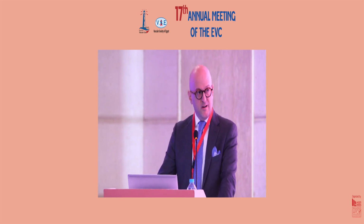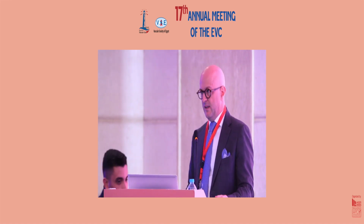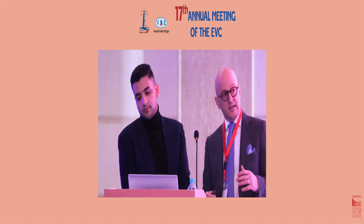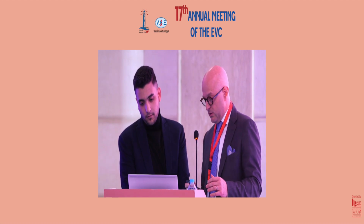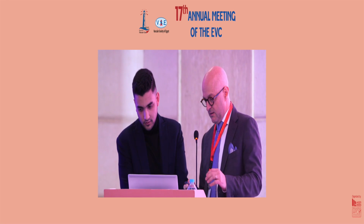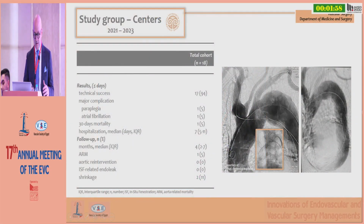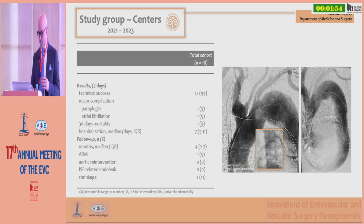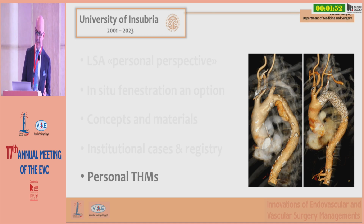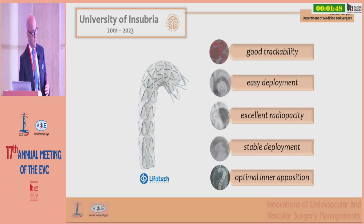So it's a preliminary experience, but technically speaking and clinically speaking, the prosthesis is quite good. Despite the preliminary experience, we have already fixed some new tips and tricks to make the release and the efficacy of this prosthesis the best as possible.